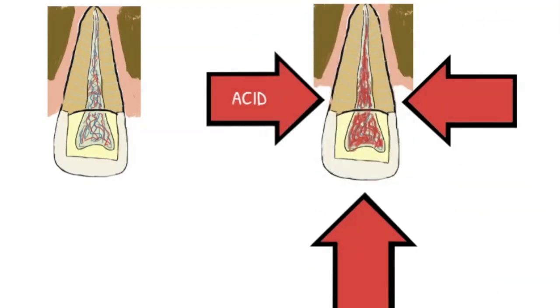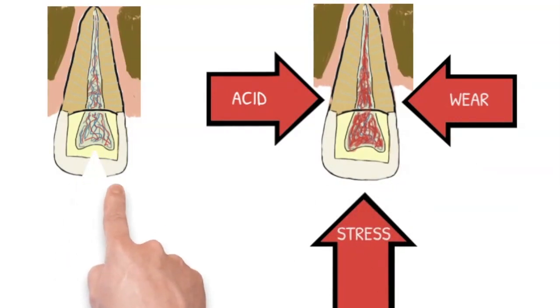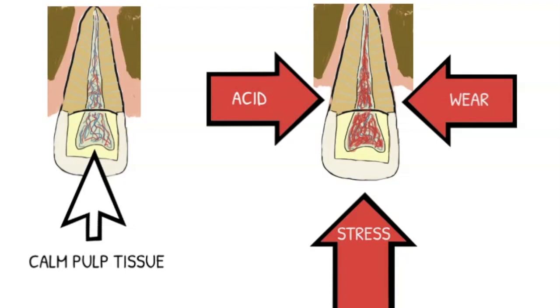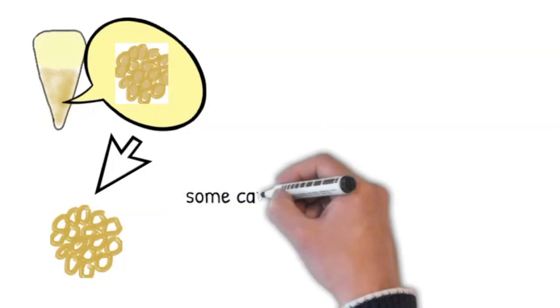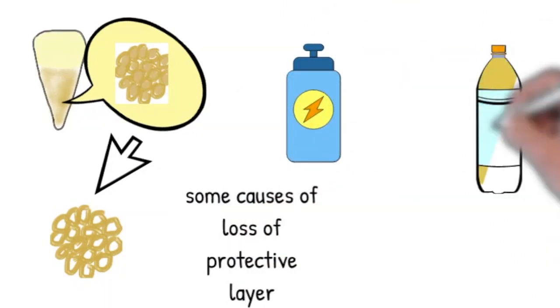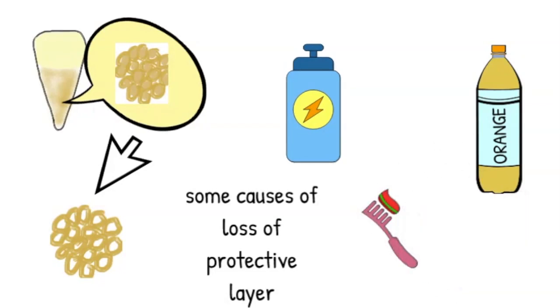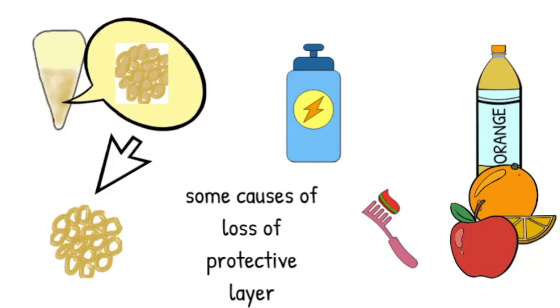Three main ones are erosion with acid, tooth wear from poor cleaning, and also stress. And what we're trying to do is to calm the tooth down. Generally, the dentine acquires a natural protective coating that fills in what we call the tubules, but certain things open them up, and they can be mainly carbonated drinks, your orange juice of a morning, your diet which has got a lot of acid and fruit, and poor toothbrushing technique.